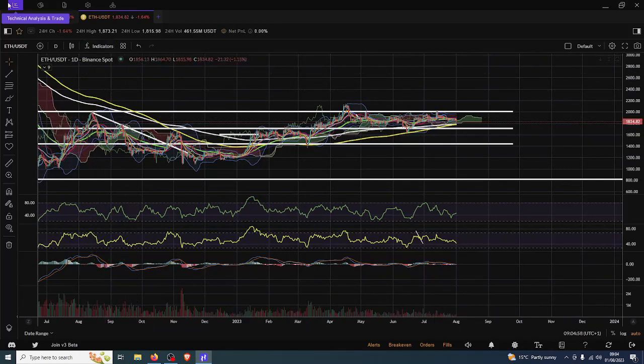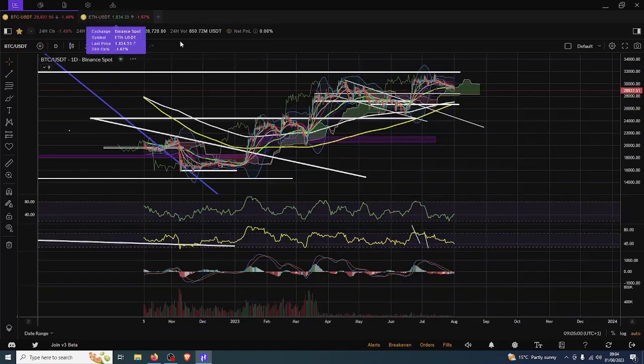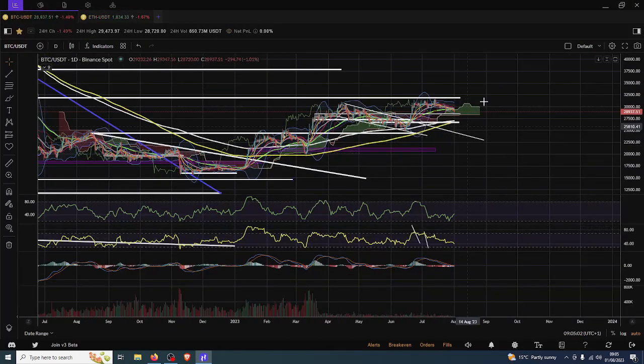Anyway, long story short, crypto in the short term does look down. On the higher term timeframes, actually, it still looks up. So I would not at all be surprised to see a retest of the higher levels. I'm going to say it could even be this month. To be honest with you, a brand new month now, aren't we? August. It could even be this month.